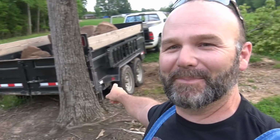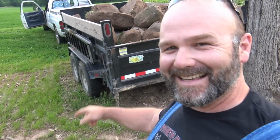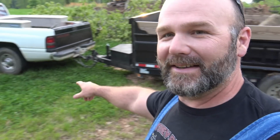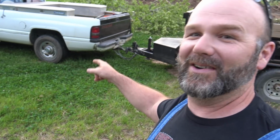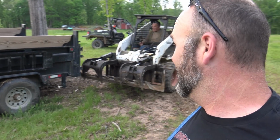All right guys, so we've been working over here and we're not quite done yet. Here comes Don, the rock guy, and Don has backed himself into a predicament. So what happened, Don thought he was on this side of the tree. He thought he was on this side of the tree, but he needed to be over like 2 feet. So we're gonna have to push the trailer because he's on clover. This whole field is clover for the honeybees. So he's on clover and it's just slick as snot, and it's a 2-wheel drive truck, so it's just spinning. And this trailer is loaded down with rocks, so it's got a heavy, heavy load on it.